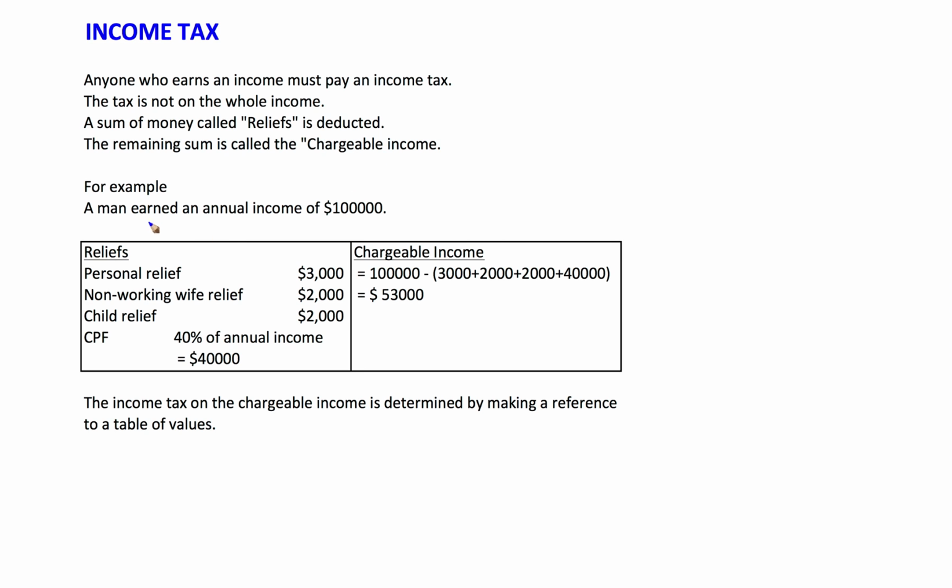For example, a man earned an annual income of $100,000. His reliefs are $3,000 for personal relief, $2,000 for a non-working wife relief, and $2,000 for child relief. His CPF is 40% of his annual income, which is $40,000. His chargeable income is $100,000 subtracted by all the reliefs, to give $53,000. The income tax on the chargeable income is then determined by making a reference to a table of values.